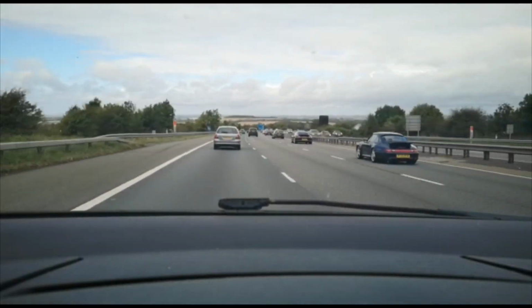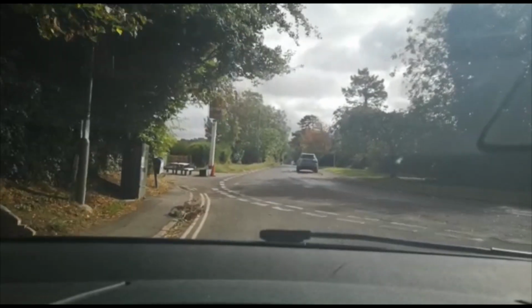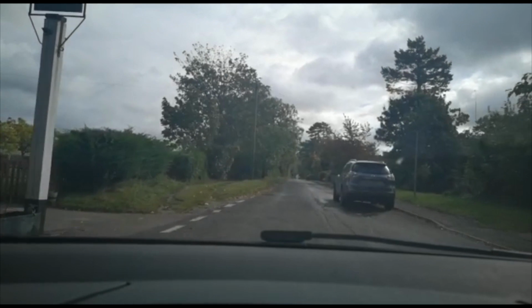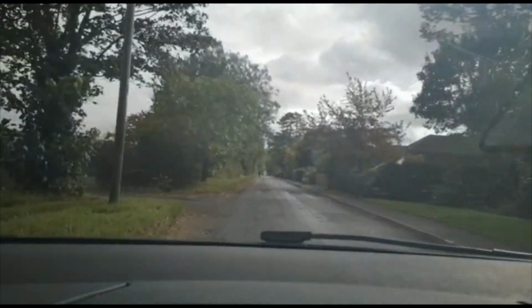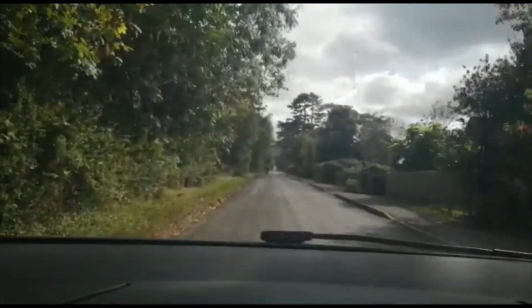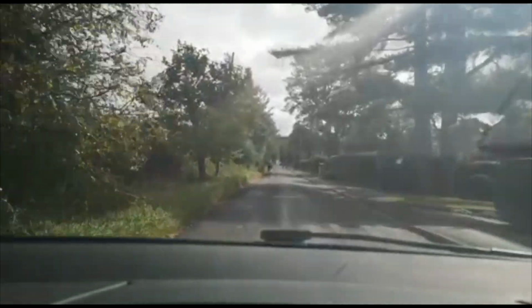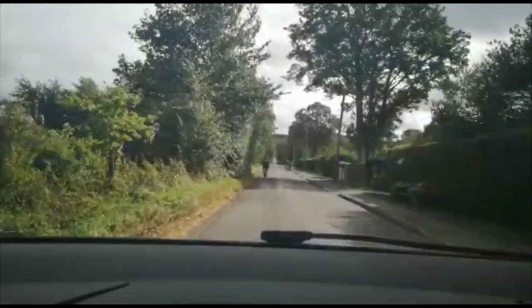Yep, well, we get to the village. What do you see? I think it's too late. So we are just coming out of Watlington onto the notorious Watlington Hill because we couldn't go the easy way, because we've already gone past it. It's a lovely straight road. It is, apart from the cyclists coming in either direction.